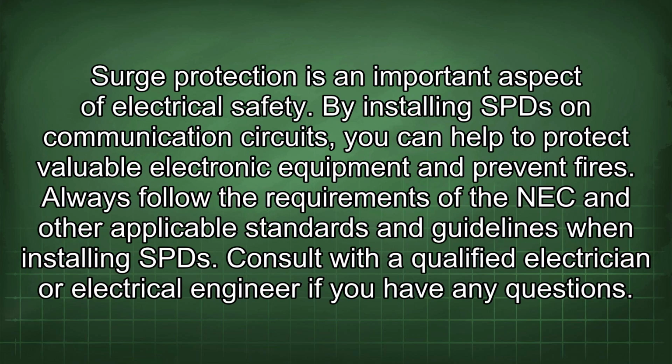Surge protection is an important aspect of electrical safety. By installing SPD on communication circuits, you can help to protect valuable electronic equipment and prevent fires. Always follow the requirements of the NEC and other applicable standards and guidelines when installing SPD. Consult with a qualified electrician or electrical engineer if you have any questions.